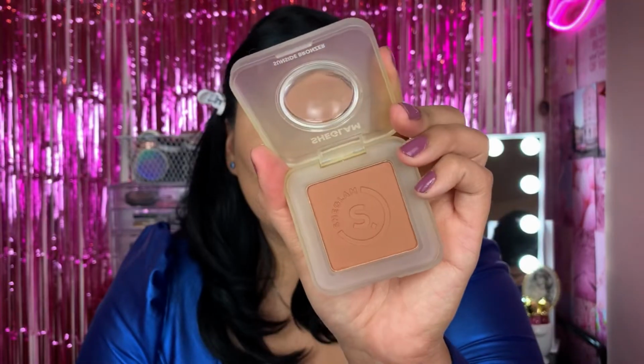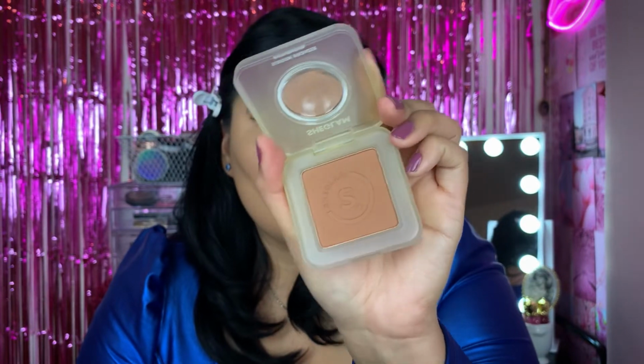All right, I'm gonna go ahead and take my SHEGLAM Sunside Bronzer that is in my Shop My Stash. Looks like so, and this one is in the shade Sunset Walk. I have a good bronzer. Also, my other favorite step of makeup is bronzer. So fun. I don't know why.